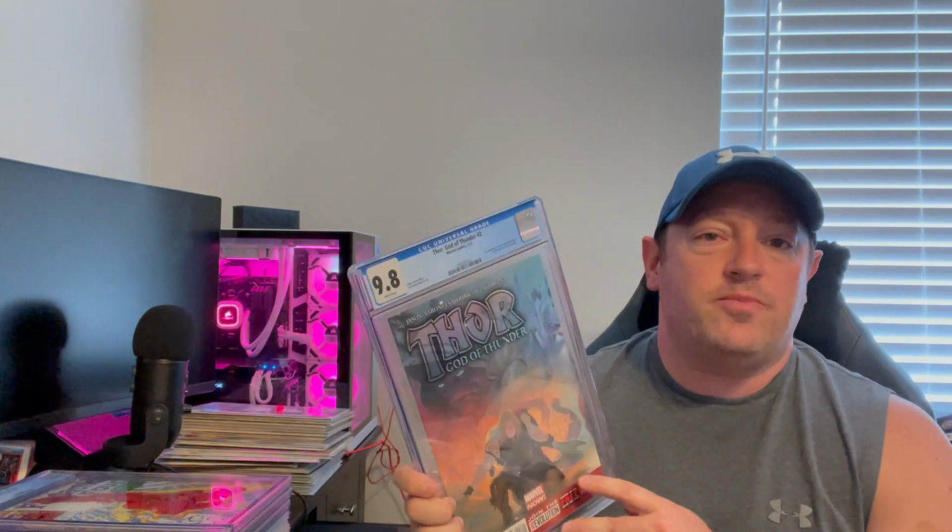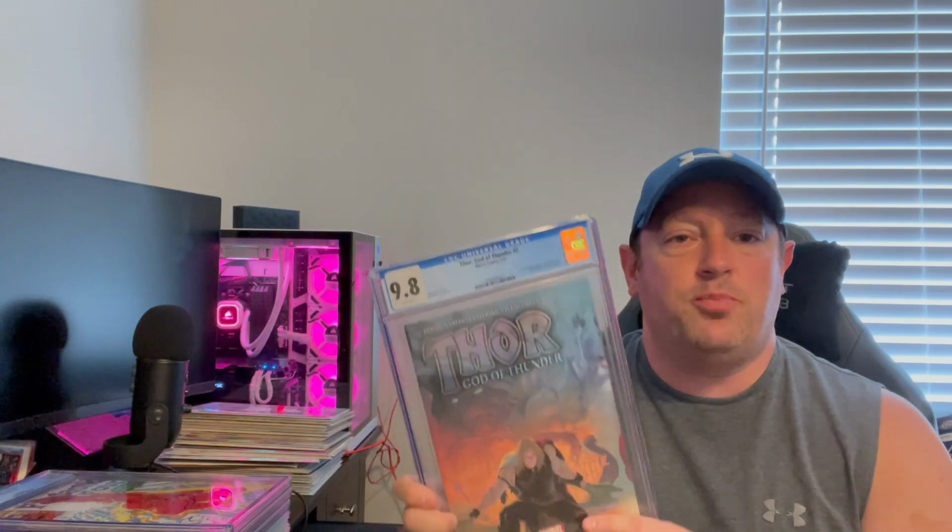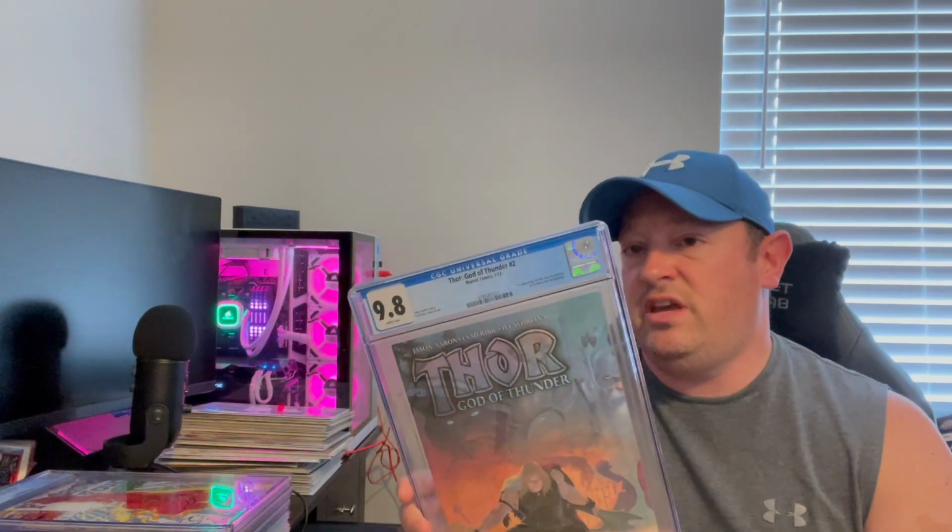And this is the direct edition. I had sent it, like I said, at the end of November, and then in December we got the Disney announcements where they unveiled that Gorr the God Butcher would be the villain and that Christian Bale would be playing him, and then this book skyrocketed. I believe this book right now is about $500.